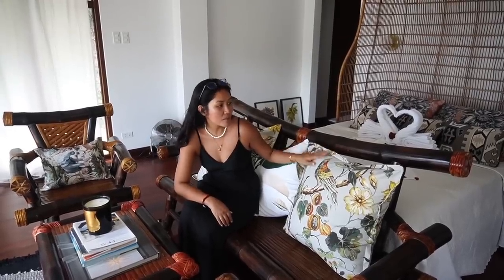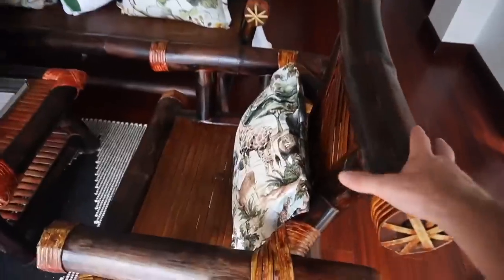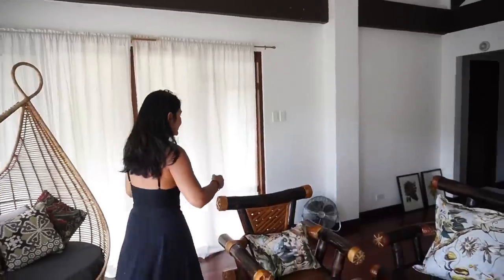I think I've seen this in a lot of French restaurants. I have too, in Paris. Love the tropical vibe, even if they're in the city. This room is very cool, and I love these chairs. I love that they combine the Filipino and the European design. Me too. And that bed.